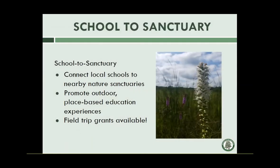M&A has long had a focus on engaging and supporting the next generation of conservationists and naturalists, which is why we are so excited about our School to Sanctuary program. This is a great program that connects schools to nearby nature sanctuaries. Past programs have included M&A staff giving classroom presentations, having students visit sanctuaries, and allowing students to get some firsthand experience with stewardship. The goal for School to Sanctuary is to provide meaningful outdoor, place-based education experiences for students. And to that end, we're always looking for opportunities to connect with teachers and schools.